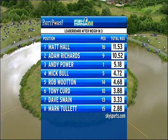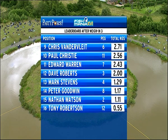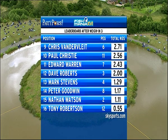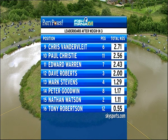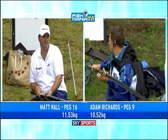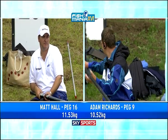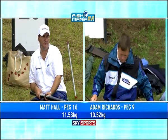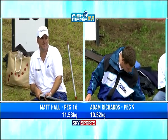Andy Power's the one who's made a little move. Mick Bull creeping back up. And there we see Ed Borren down in 11th place. Those skimmers aren't really what he wants. Nathan Watson at last has caught a fish. Just over a kilo lead. 2-horse race at the moment in FishOMania 16 here at Cudmore this afternoon.